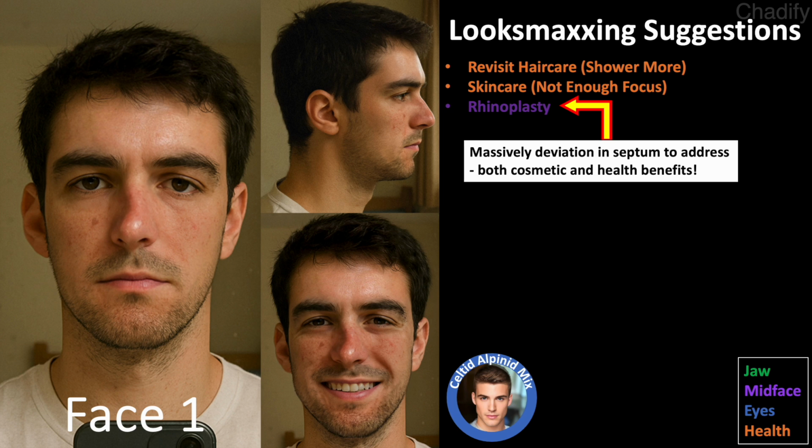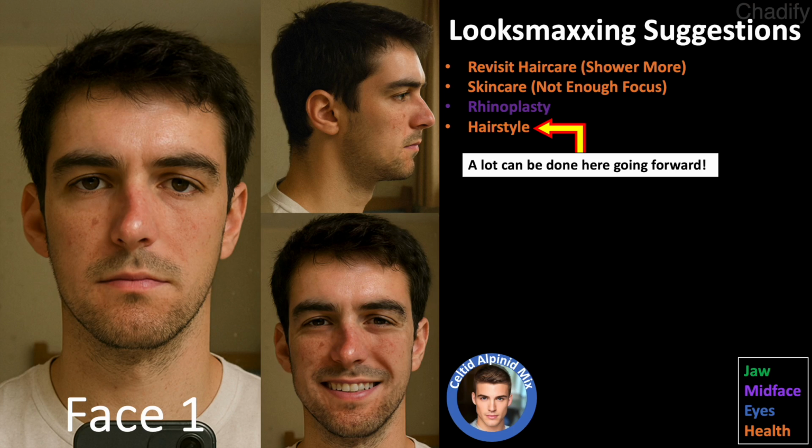Additionally, moving on, rhinoplasty. Since there's massive deviation in his septum to address, I believe this has both cosmetic and health benefits, as many people get sleep apnea later on in life due to deviation. Again, this could be partly due to the shadow. It has some implication here, but it does look slightly deviated. And then hairstyle, a lot can be done here going forward, as we're gonna see.